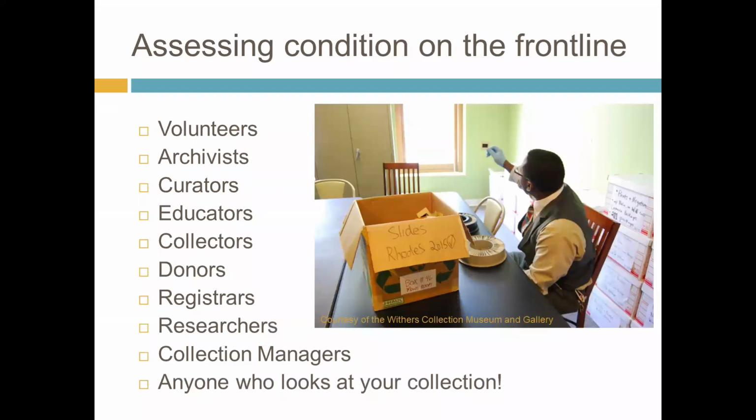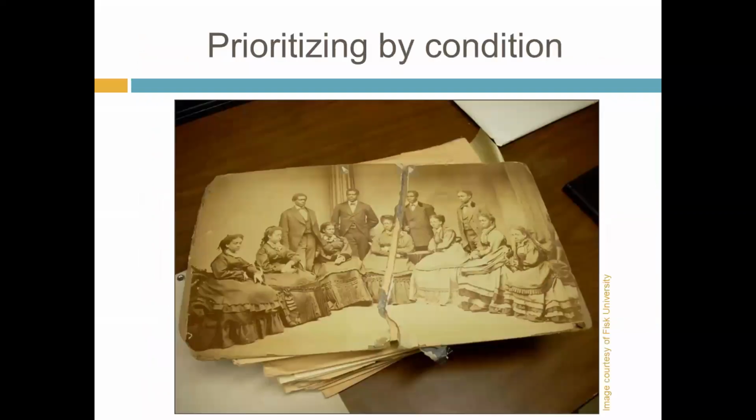The people who are regularly interacting with your collection are going to be the ones who spot and flag the problems. Using everyone's eyes will get you the most information so you can make the best decisions within your own institution. Any time that your collection will be viewed is a time to spot condition issues. The following are 3 key parameters for determining a response to preservation issues: condition, mission relevance, use of an artifact. Mission relevance and use are going to be individual to each collection, but condition can be understood fairly universally.